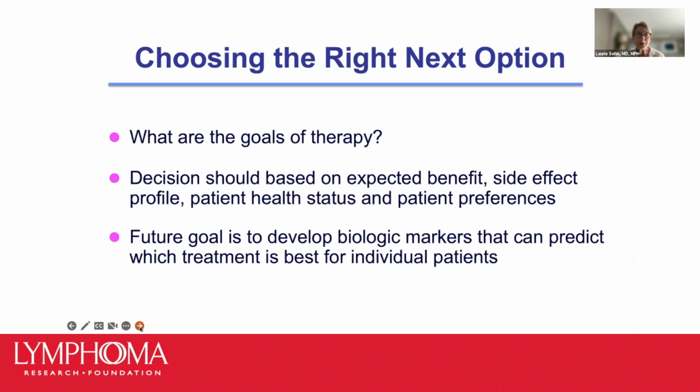Which option we would use really depends on what our goal is. So with stem cell transplant or CAR T-cell therapy, I would say the goal based on the data we have is to try and cure the lymphoma with those potential treatments. For some of the novel therapies, I showed you 4 novel therapies that are available now based on FDA approval. I think it's too early to say whether or not any of those treatments have potential to cure diffuse large B-cell lymphoma. I think it's encouraging that many people have responded to those treatments, that have had their lymphoma shrink away and achieve a complete remission.